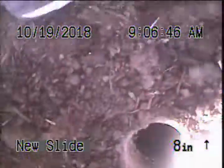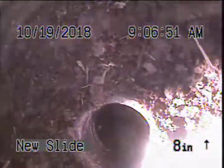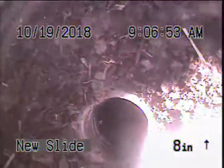Today I'm at property address 28323 Southwest Paris Avenue in Wilsonville, Oregon. I'm located on the left side of the property near the foundation. We found the 3-inch ABS clean out. I'm going to advance out and check the overall condition and serviceability of the sanitary sewer line.